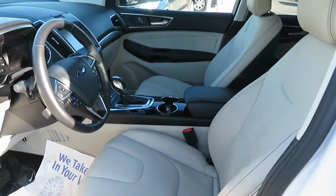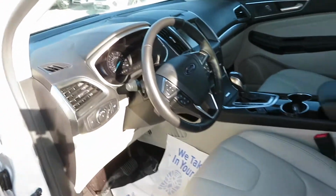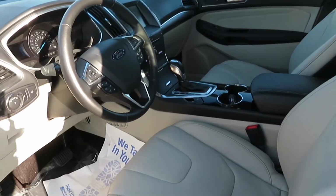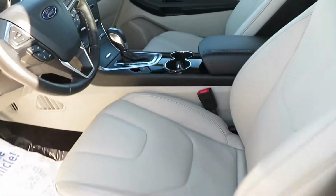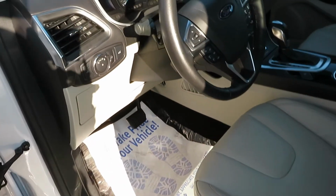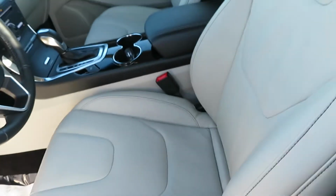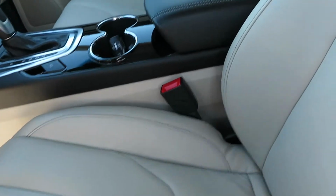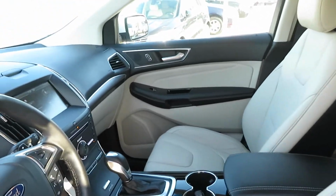So I'm loving this interior right here, because I hate boring leather. Boring leather to me is just black leather, black on black. If you're going for the murdered out look, okay, that's fine. But me personally, I wouldn't go to a dealership and just get black leather. I like light leather. It makes the car look brighter and brings more joy to the vehicle.